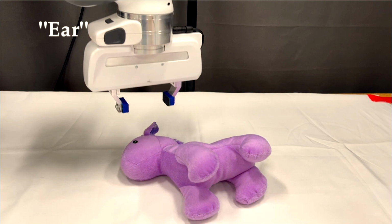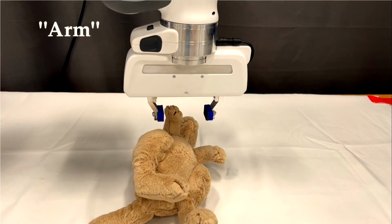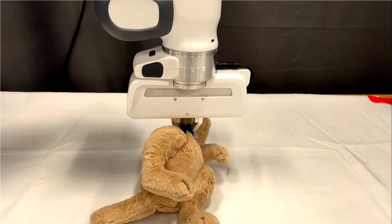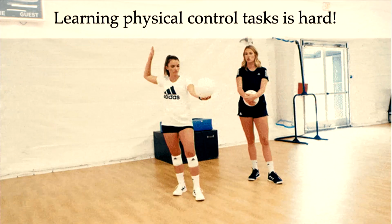But again, this is very much powered by the fact that we are using an LLM, and that allows us to train this key point conditioned policy, which is much more efficient than what prior work would do, and that allows us to do semantic manipulation.